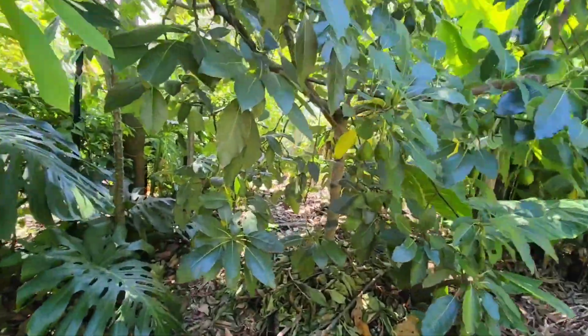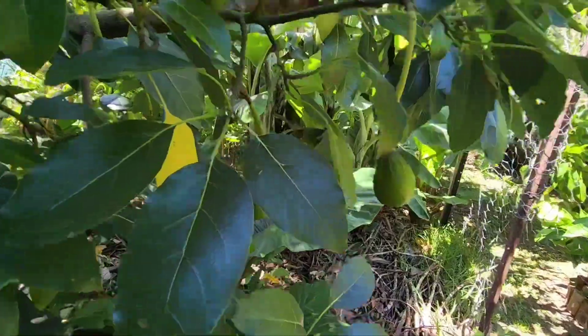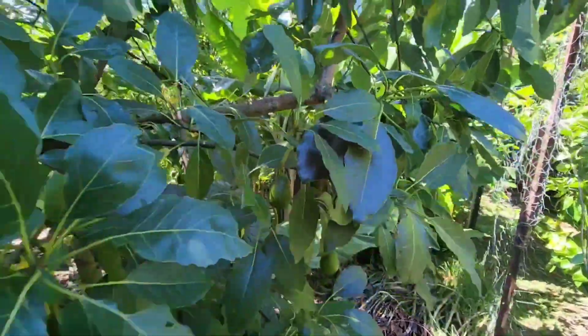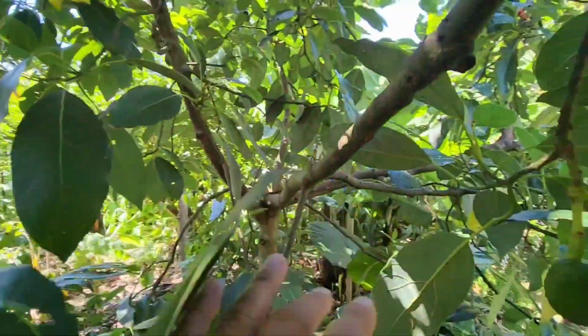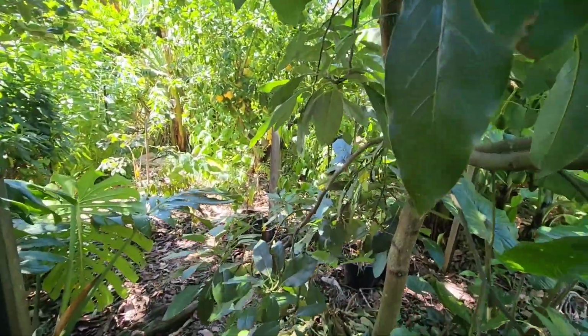So yeah, check out the fuerte. Someone asked me what avocados come in summer. Well, evidently not the fuerte yet, because these won't be ready till spring.